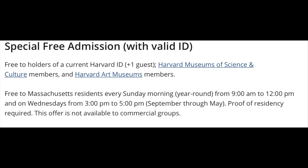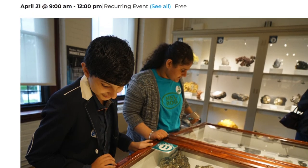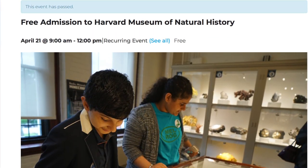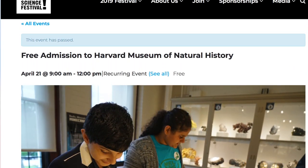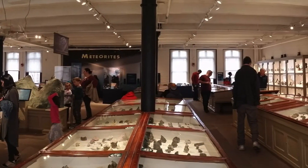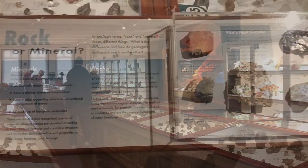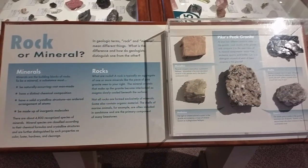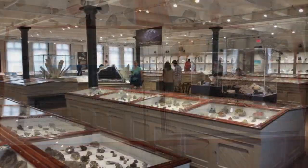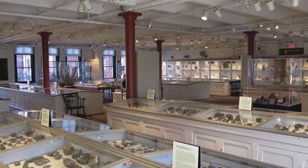And a special this month was free admission all day for everyone because of the Cambridge Science Festival, which is held each year during this time. We enter the Mineral and Rock Hall and view some spectacular specimens organized by rock type, mineral type, chemistry, and other attributes. The specimens are organized both to show the physical beauty and to educate.